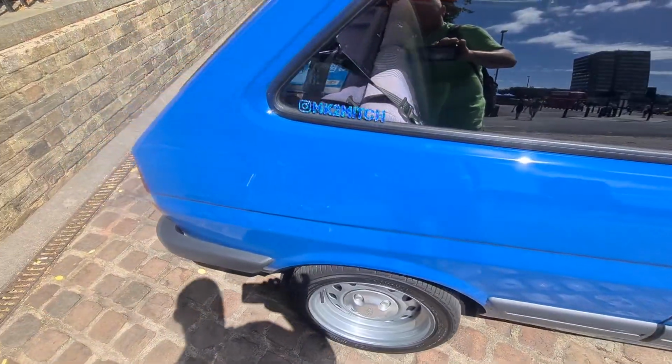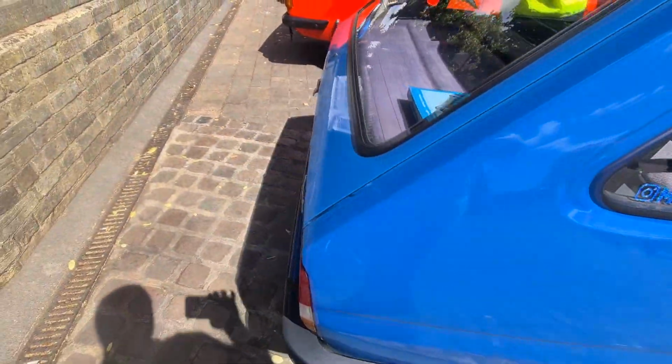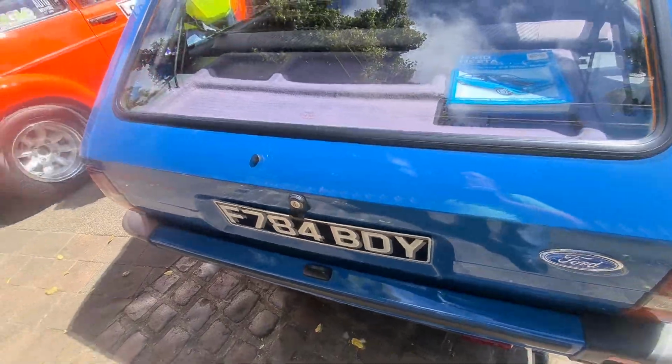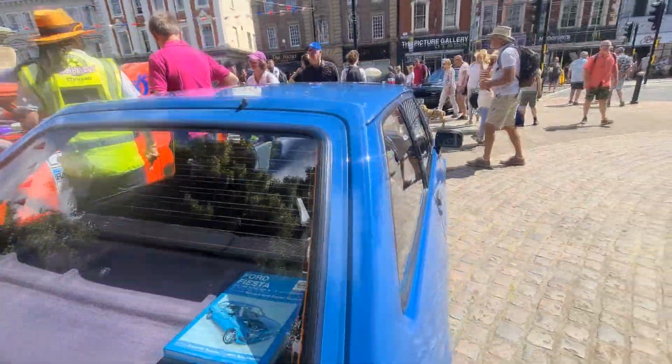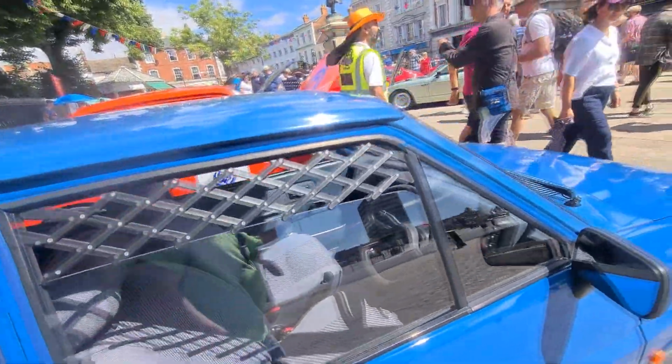I'm sure I've seen this before. It's my Instagram page, you can check that out. Might be where I've seen it. I like that a lot. So I think that is all of the cars. So I'm going to go and find Louis and Michs.